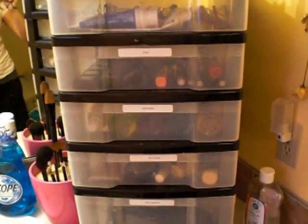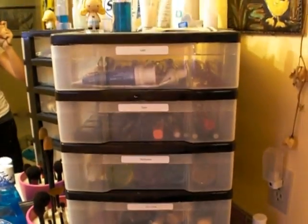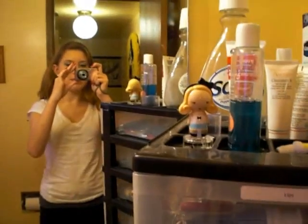Hey guys, I'm just gonna quickly show you how I store all my makeup. It's in this big thing. It doesn't look that big on camera, but it actually is. Like, my head, well actually my head reaches more than the top of it. Yeah. I'm gonna start with the hair supplies.